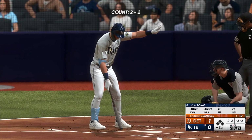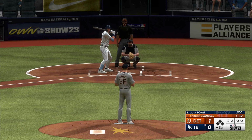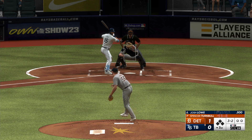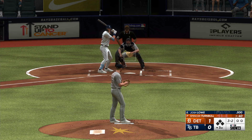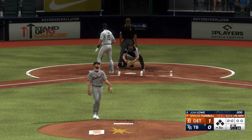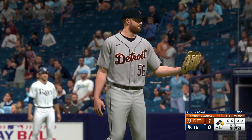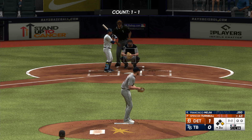Back here at Tropicana Field as we go to the last of the third. And stepping in for the Rays, Josh Lowe. Next pitch misses. Full count, 3-2. Really good take, especially with two strikes. Good plate appearance there. Able to take the walk. Man, that's a tough one to take on the full count, but I guess he saw it really well. It's a really nice plate appearance.